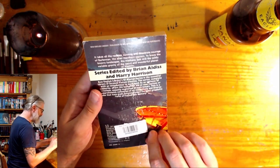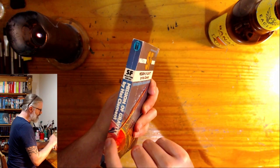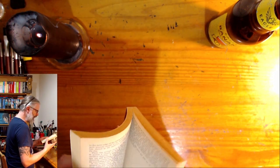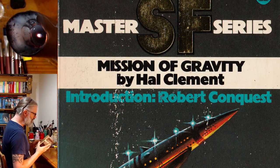It's got the remaindered groove. I'll hoik that off, but otherwise quite nice. Minimal, just a little bit of bleaching on the spine. But anyway, you all want to know what it smells of, don't you? So whilst you cast your eyes over the cover, I'm going to dip in.